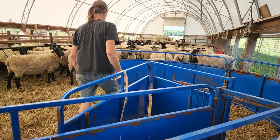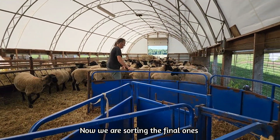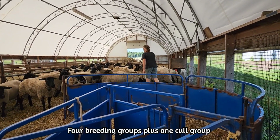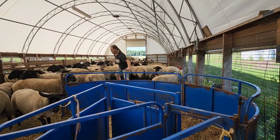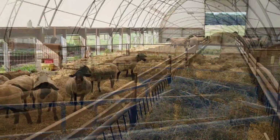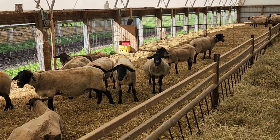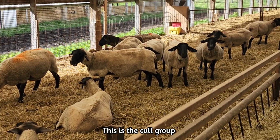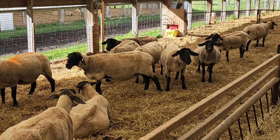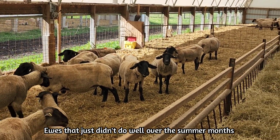Right now we're on our final sorting. We've got 4 breeding groups, 1 cull group that's going to be shipped away. They didn't recover from parasites, so they're going to go. So here we have our cull group. These are mainly old ewes and ewes that didn't do well with parasites. One of them is an extremely expensive ewe we got from a sale that just never did well for us.